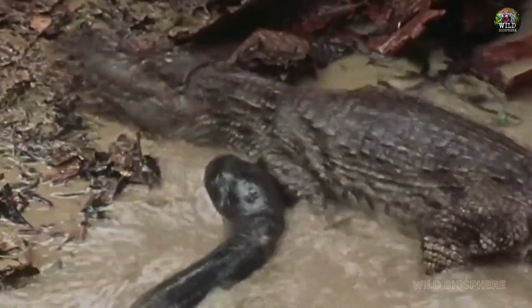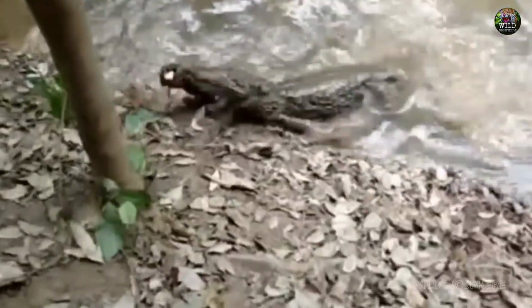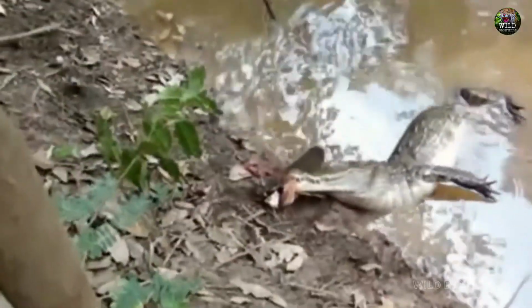When an electric shock encounters the alligator's skin, it initially travels along the path of least resistance. This often means following the blood vessels, nerve endings, and other conductive tissues present in the alligator's body. As a result, the shock disperses and loses strength.